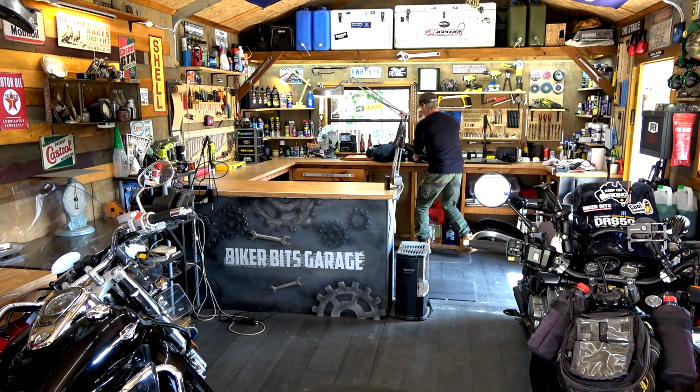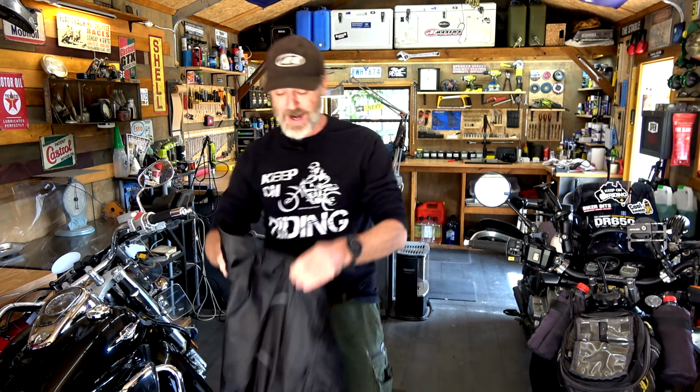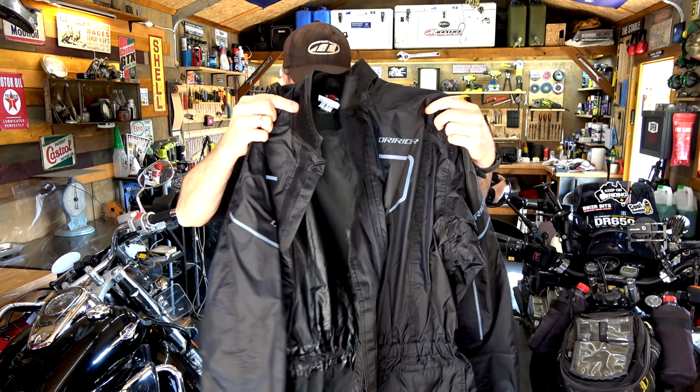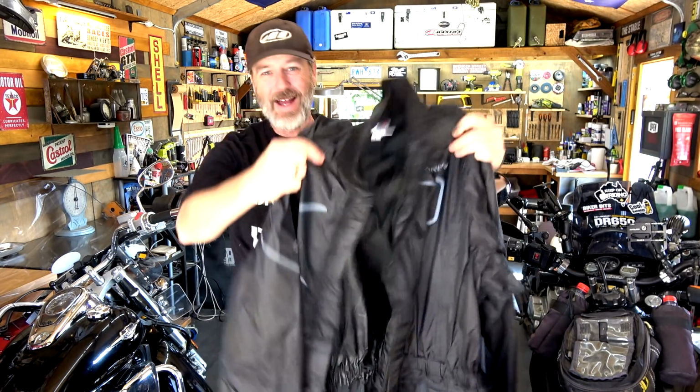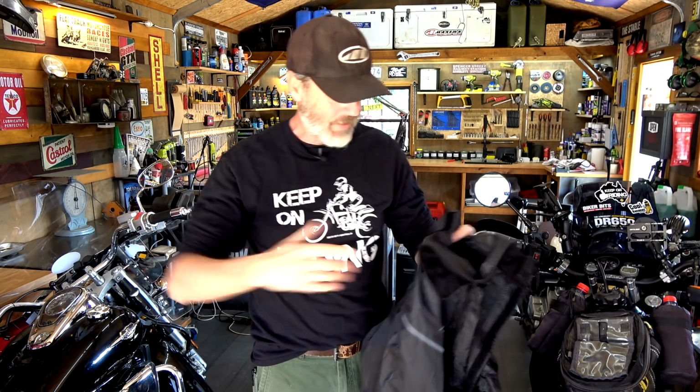Righto guys, so another product that I have purchased, one that is a bit more practical than lamb rashes, is this DRIRIDER, wait for it, THUNDERWEAR 2 Black. It's a rain jacket. That's a 2XL. I normally take a large in tops. So obviously this has to go over a motorcycle jacket.